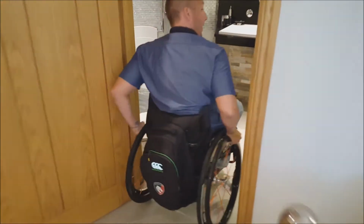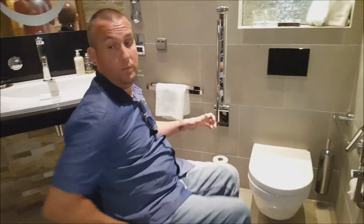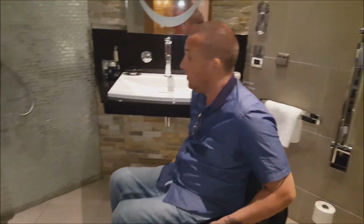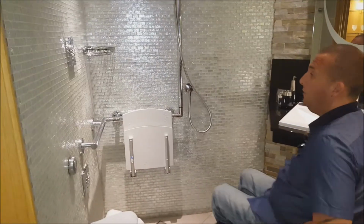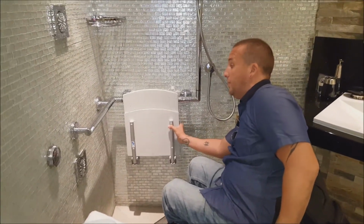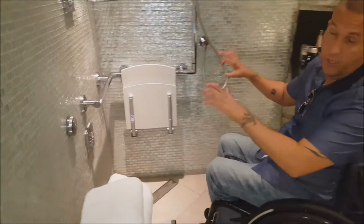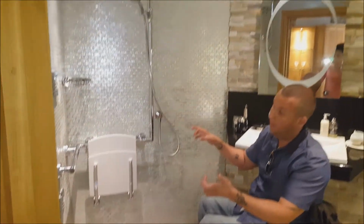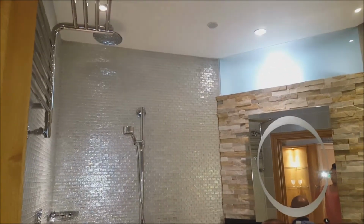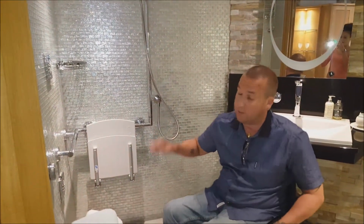Nice wide doorways again, coming in. Very well laid out bathroom. Lots of space to move around. Nice touch in the bathroom. Obviously we've got the rolling shower. If you don't want this in the way, you can actually lift this off. Flip down shower seat, but looks like any other shower. And, you know, I'm sure we've all seen these hospital type bathrooms in these hotels which look horrible. But this looks really beautiful.